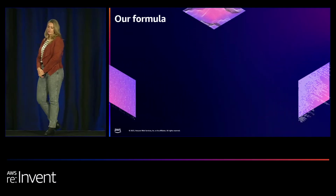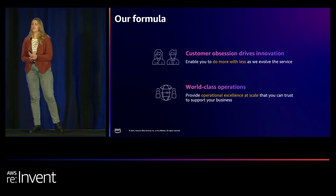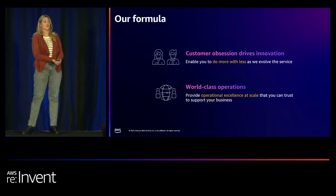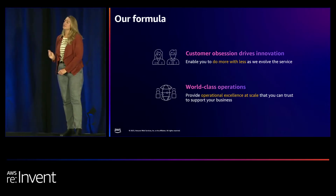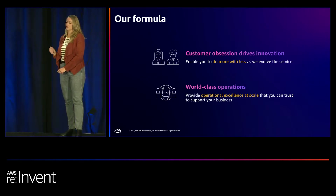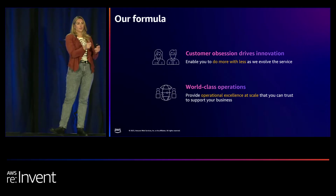So our formula consists of mainly two things. The first one is customer obsession. You probably have heard that about Amazon before. But we really do believe that focusing on our customers is really what drives innovation. And we really want to figure out how we can help you do more with less over time.